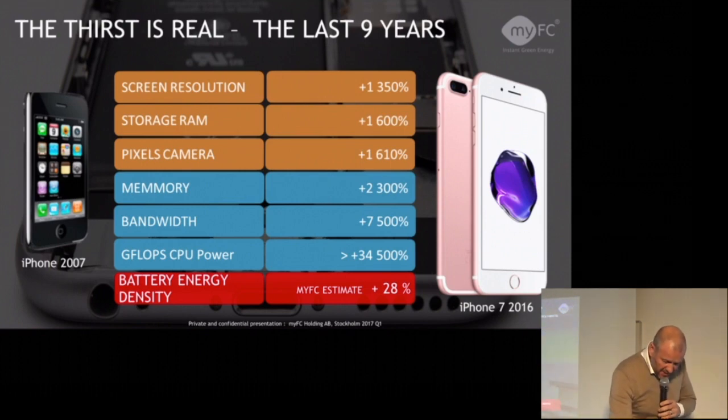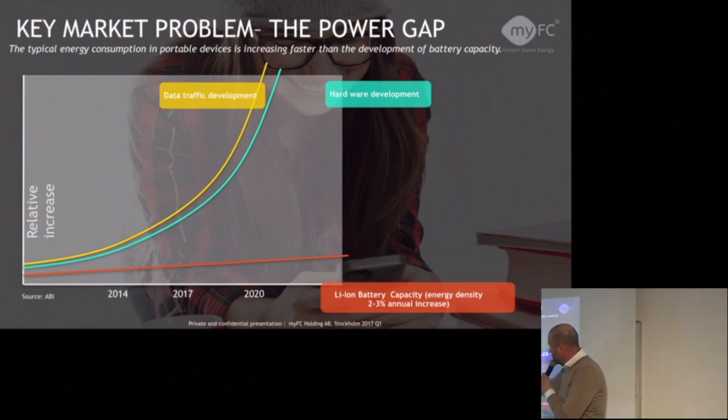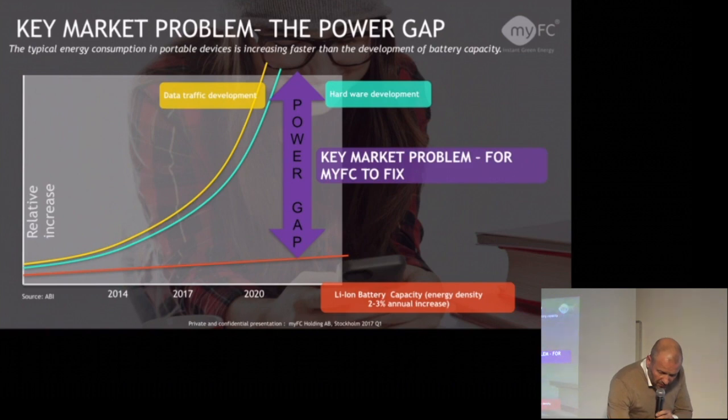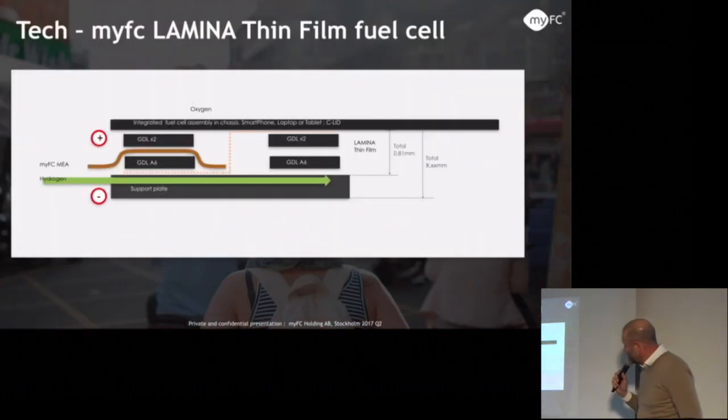So this is basically the problem that we at myFC try to fix. We call it the power gap, because we have Moore's law, data traffic, and we have the flat line here with the lithium-ion battery capacity that increases maybe 2 to 3% every year. And that's the key market problem for us to fix. So I will pop into a few slides regarding the technology. You can't really see this. I'm sorry about it.